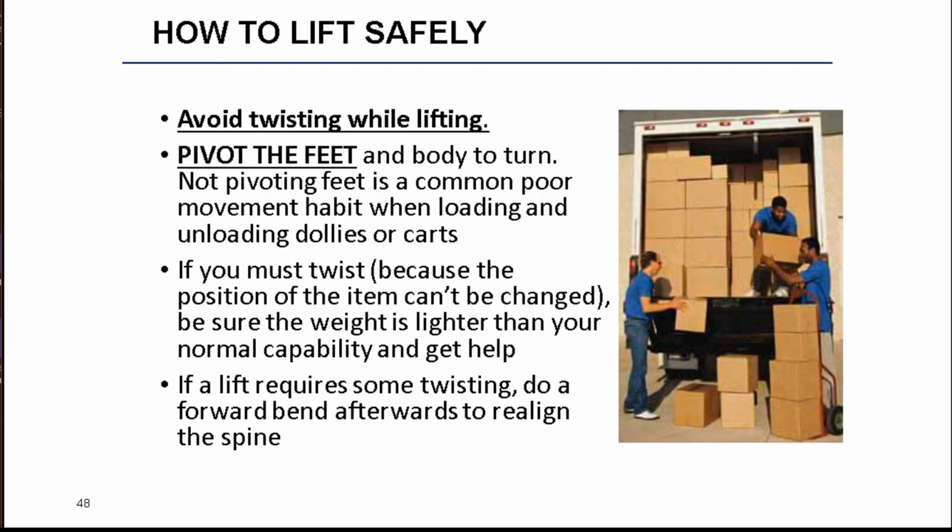Avoid twisting while lifting. Pivot the feet and body to turn. Not pivoting feet is a common poor movement habit when loading and unloading dollies or carts. If you must twist because the position of the item can't be changed, be sure the weight is lighter than your normal capability and get help. If a lift requires some twisting, do a forward bend afterwards to realign the spine.